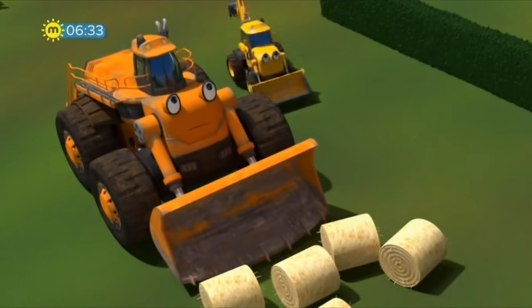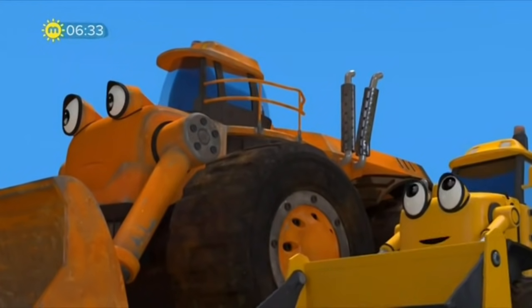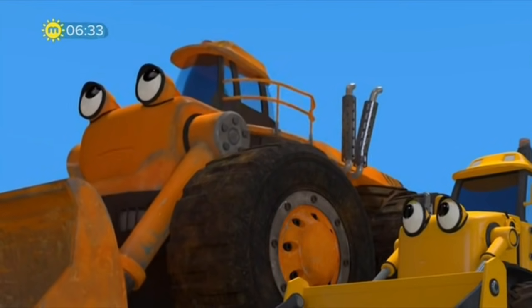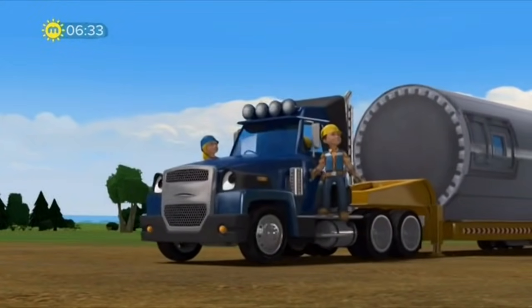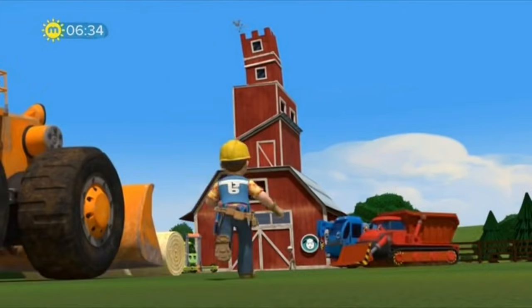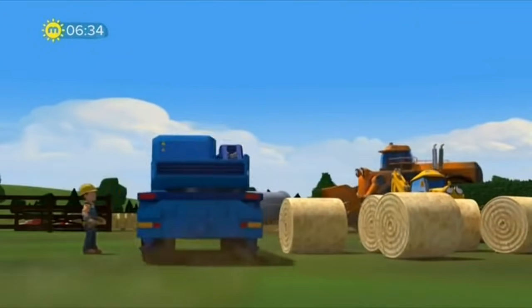What's that? Well, Ace, it is in fact a sheep castle designed by the very talented Scoop. That's me. I mean, what's that noise? Oh, no! Everyone, move to the materials area now! Come on, Scoop.